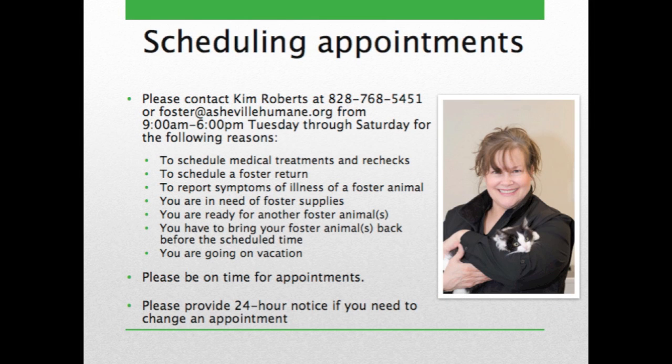For scheduling appointments, which is very important in helping us keep things running, you just need to contact me. If you don't already have an appointment scheduled or you need to change it, the best way to reschedule or set an appointment is email, foster@ashevillehumane.org. That way it's easier for us to keep track of things. You can call me if you need to. My cell phone is 768-5451, but again, email's best. I do work 9 to 6, Tuesday through Saturday.